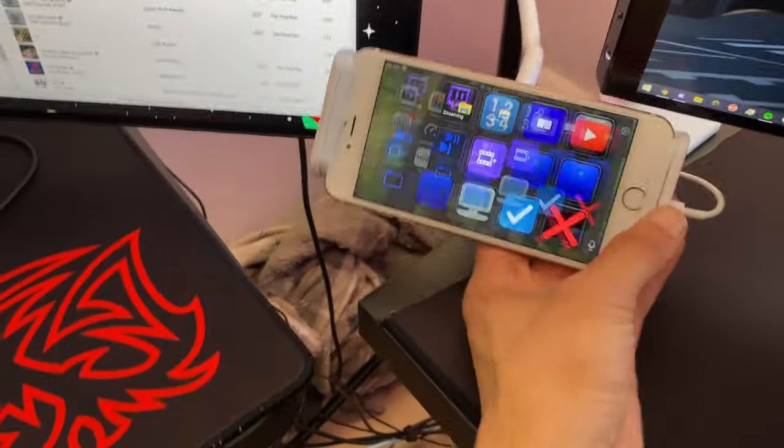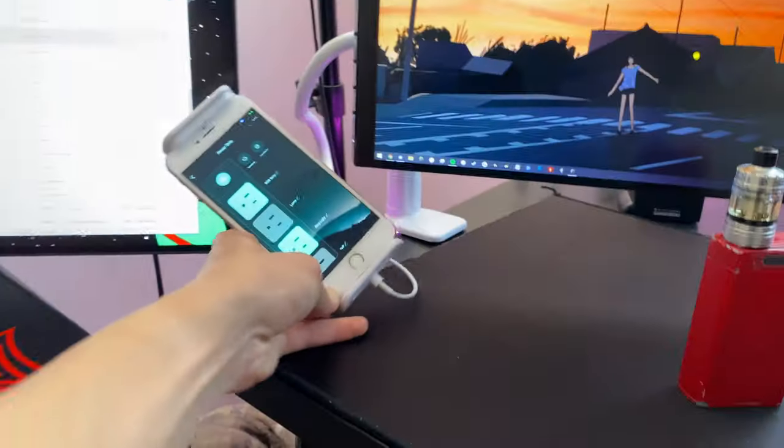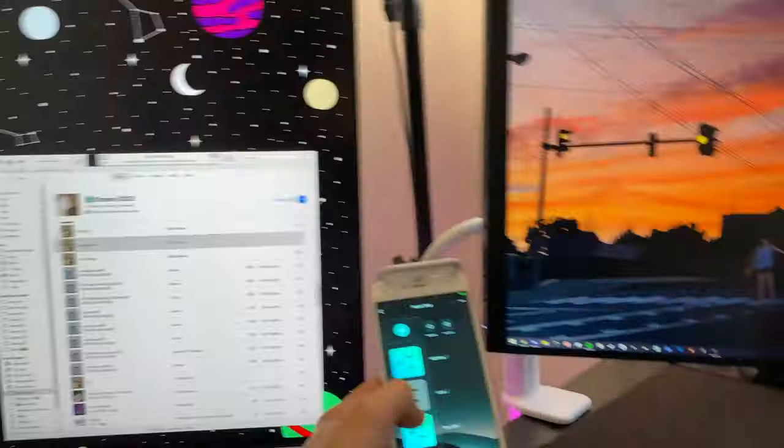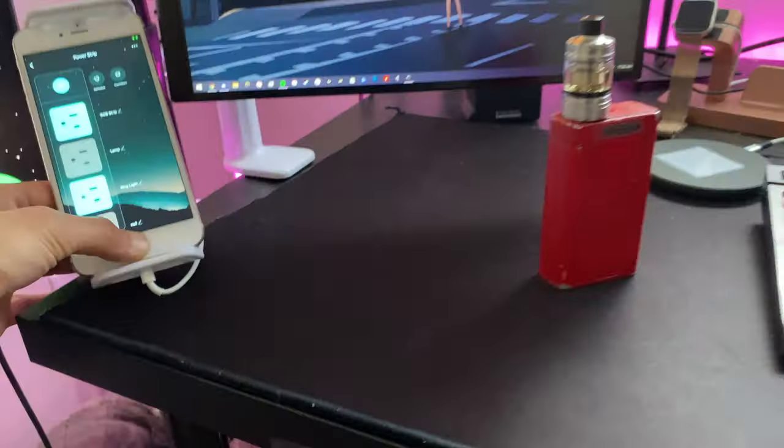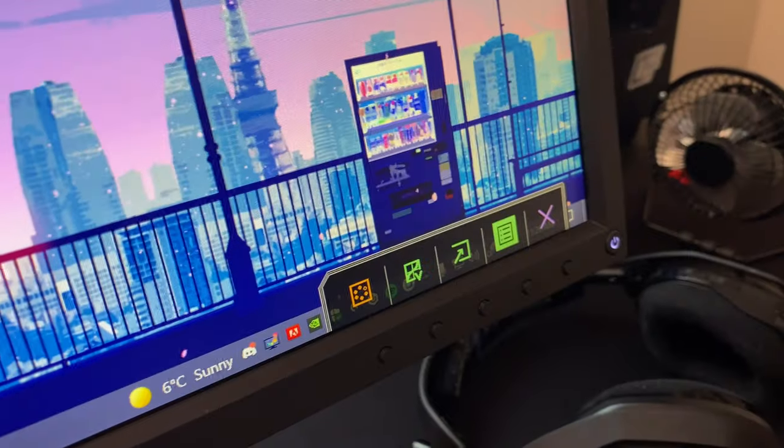And then all the lighting in here is controlled with a smart power adapter or a smart like thing. So I can just go like RGB off, RGB on, lamp off, ring light off, ring light on. So that's really easy. I have a wireless charger. Here's the remote for my monitor. Yes, it is a remote that controls my monitor. So yeah, that's pretty cool.